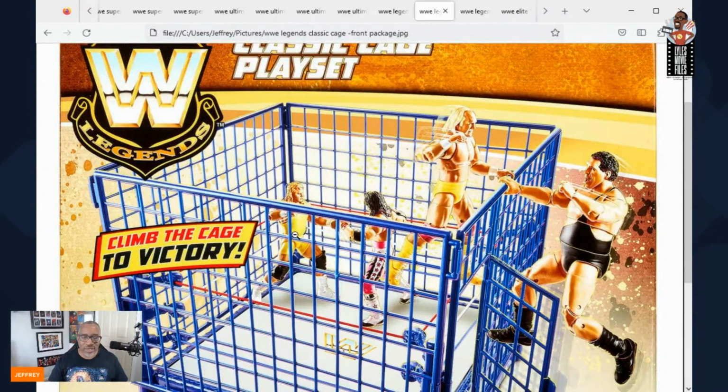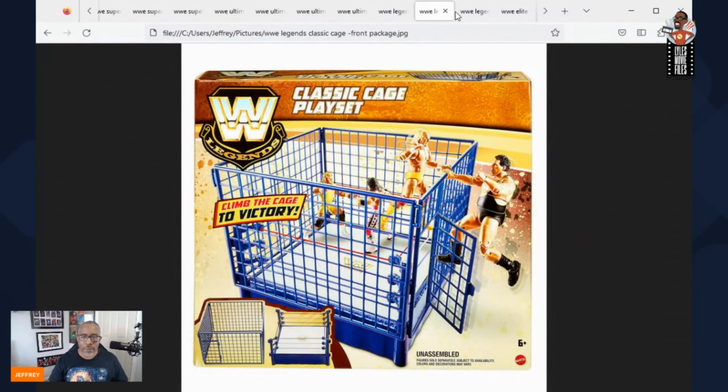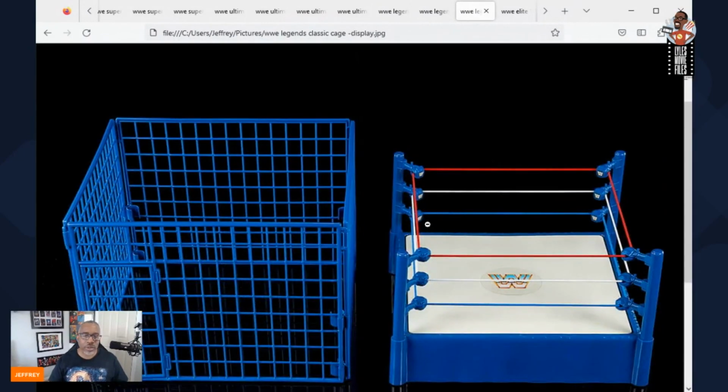But see, Legends 20 Mr. Perfect versus, I assume that's the Ultimate Edition Legends Bret Hitman Hart. So that's kind of cool to see those guys. But this is a cage. Just throw it on your basic ring, and you got that, which might work easier for people doing figure photography. Need a blue steel cage. I'm hoping eventually we'll see one for the Ultimate Edition scale ring.